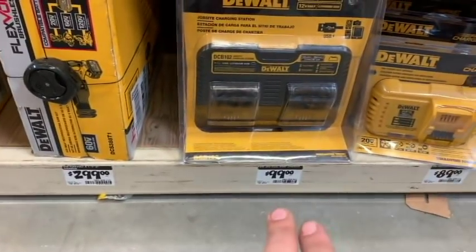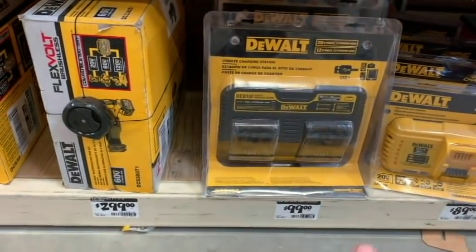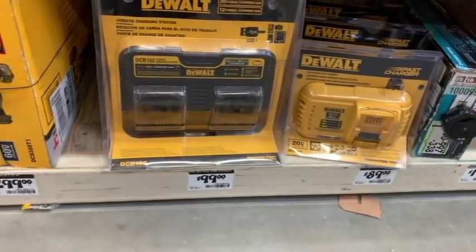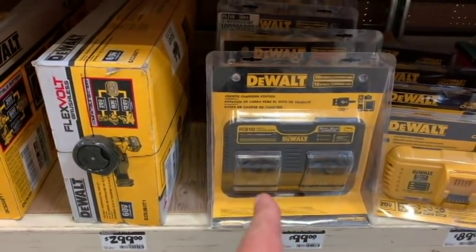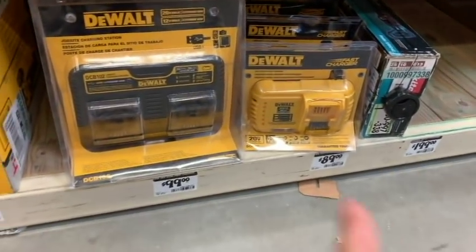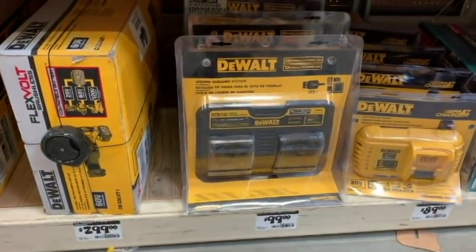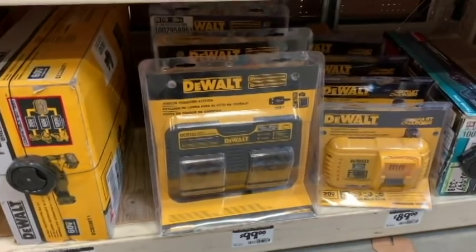This is actually kind of nice. So you get a two-piece charger, or you get a dual battery charger, 100 bucks. And then you got the single ones over here for 89. And I wonder if this is actually rapid charge. It says job site charging, fan cooled, fast charger. So that's the difference there. Fast charger, basically trickle charge. I wonder what the battery charge-up time is like on either one of those.